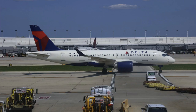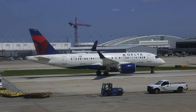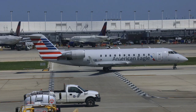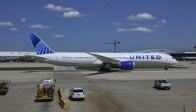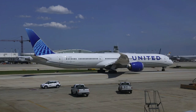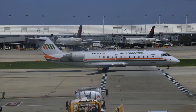And a Delta A220-100. Love the look of the 220. This is 141 Delta Uniform, and it's looking absolutely tremendous in the light as well. And there it is pulling into the gate. And we have this Air Wisconsin CRJ-200, 466 Alpha Whiskey, looking strong as well. And this United Boeing 787-10, it's 12020, which might be a model aircraft release. I might be wrong, but it seems like a familiar tail number. Anyway, it's looking great though. Kind of tough to catch 787-10s in good light all the time. So this is a really good one to catch. There's another Air Wisconsin.